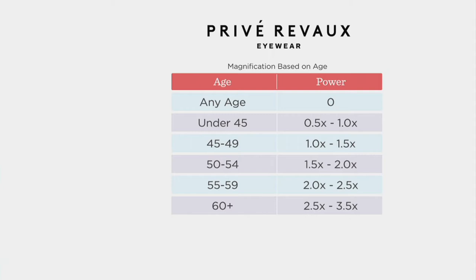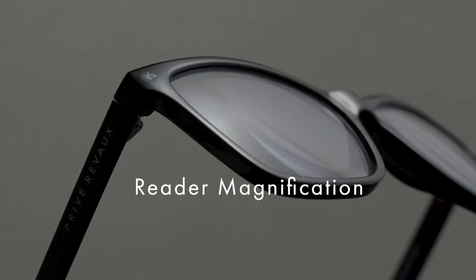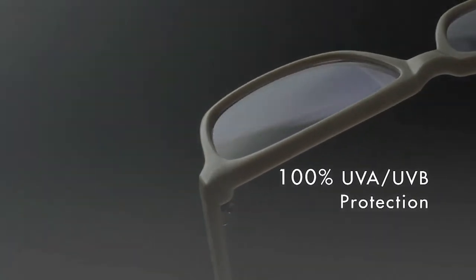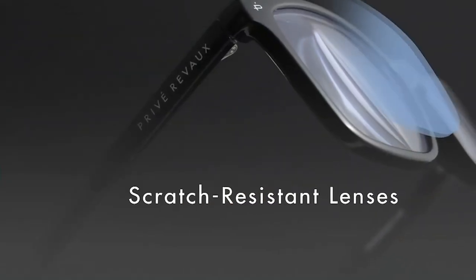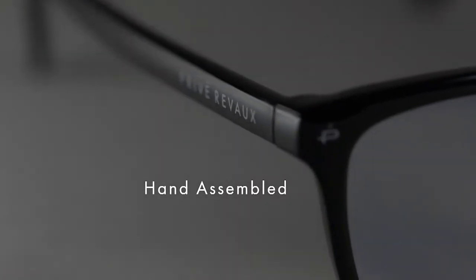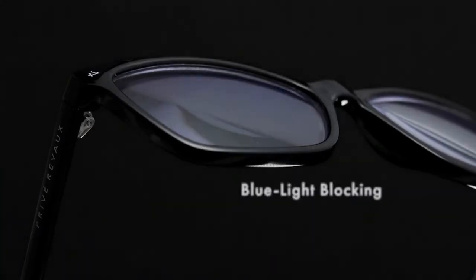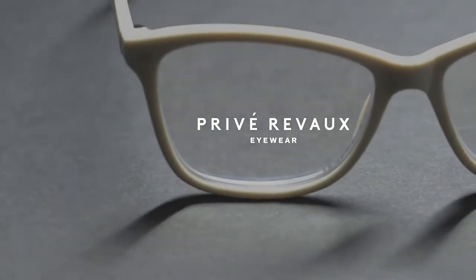Yeah, the features that are packed into every single pair of Prive Revaux frames are truly phenomenal. I mean, you have the Aculon coated screws, you have the hand assembly, you have reader magnification, like you said, Leah, from 0 to 3.5. By the way, if you don't need readers, pick up a zero for the blue light. But you also have anti-reflective coating and scratch-resistant lenses, all that good stuff that you would see in a high-quality triple-digit cost frame. I love how well built this style in particular is with the Aculon coated screws. You got the core wire for perfect adjustability, full UVA, UVB protection.